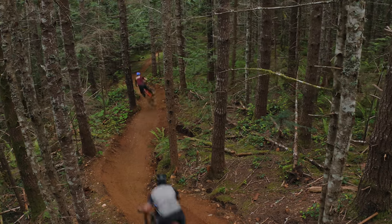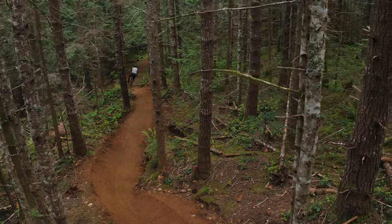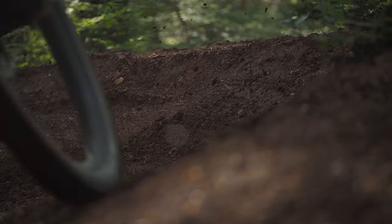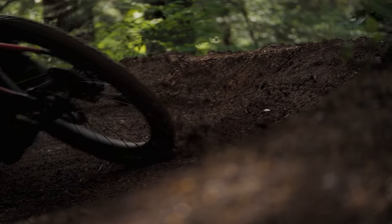Without trail building volunteers that put in hours of their free time to make these trails happen, we simply wouldn't have them. There would be nothing for us to ride, nothing to inspire us. That's what really motivates me. It is so good for the sport. It brings more people into riding, gets more people stoked.